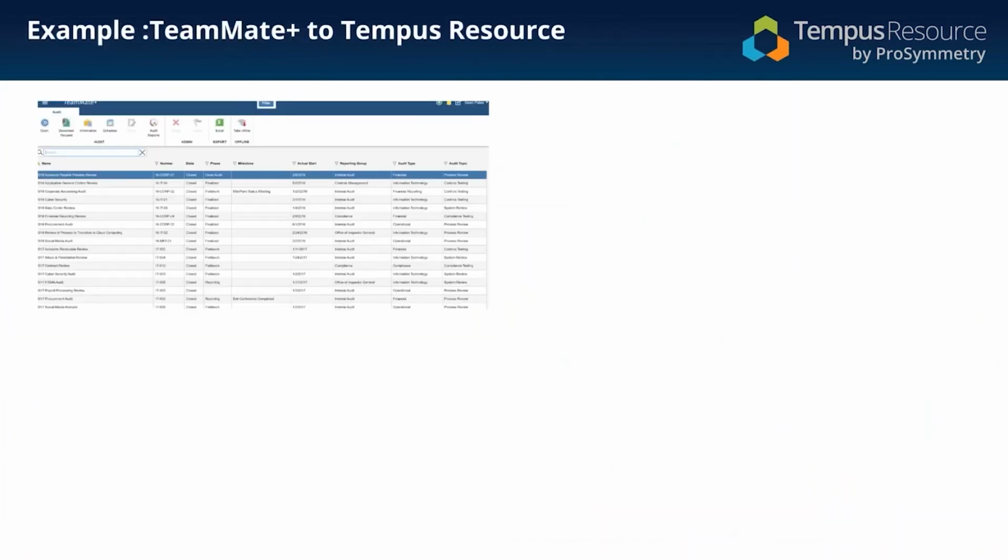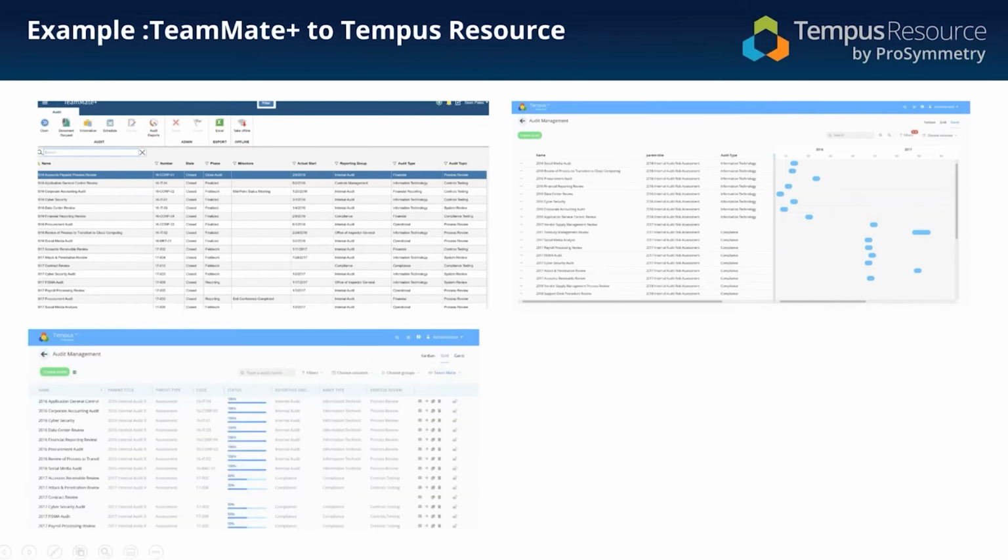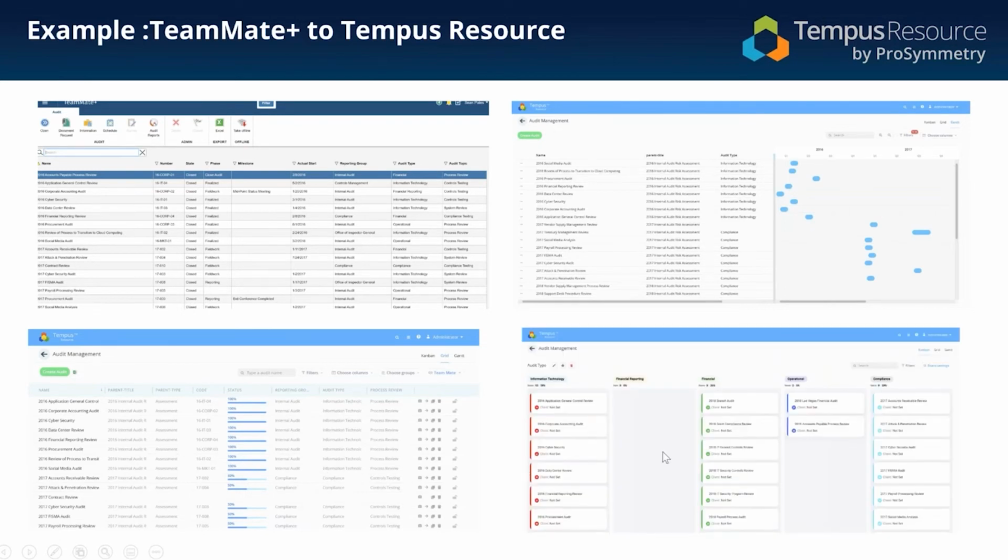So here's one example. We've got Teammate from Wolters Kluwer, and you can see if you're a Teammate Plus user, the screen looks very familiar. We'll bring that over, and we can bring it over in any number of different views. We have sort of a traditional view where you see the Gantt chart here, start and stop dates for specific audits. You can look at this strictly in a tabular view where you can see things like percentage complete, those sorts of things. You can shift project times, or if in fact you are looking to move into more agile processes as traditionally defined, where you are using either an audit portfolio Kanban or an audit program Kanban, we will certainly accommodate that view as well.